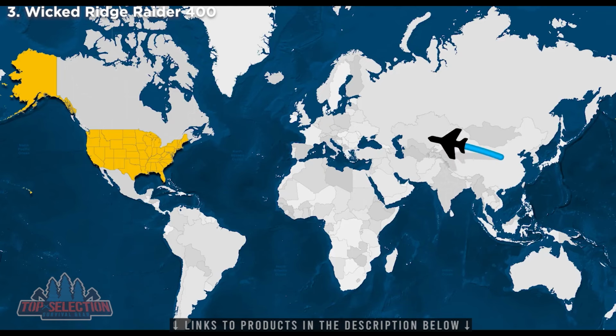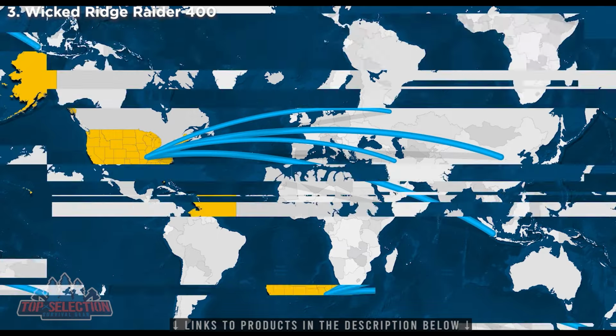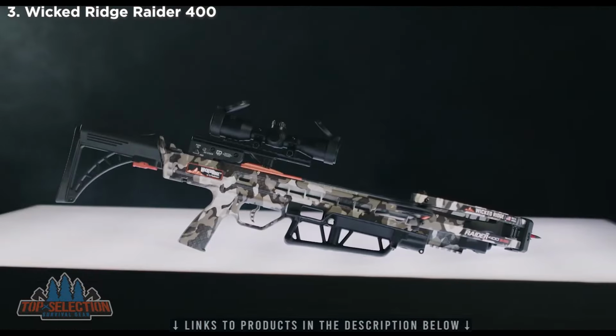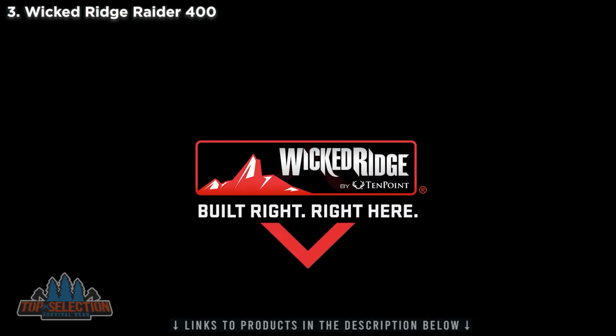While all other affordable crossbow brands require a world map to show you where they are built, we know that now, more than ever, nothing beats an American-built crossbow with superior features. Wicked Ridge Crossbows, built right here.